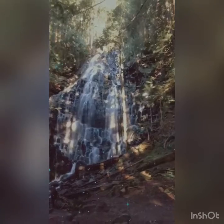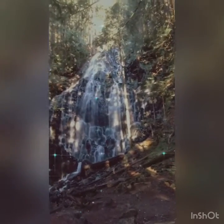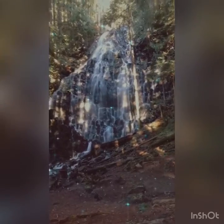It was kind of hard hiking up here because some of the trees and stuff were broken over the trail, but we climbed over and under it. You do have to climb over a log to get to the other side.